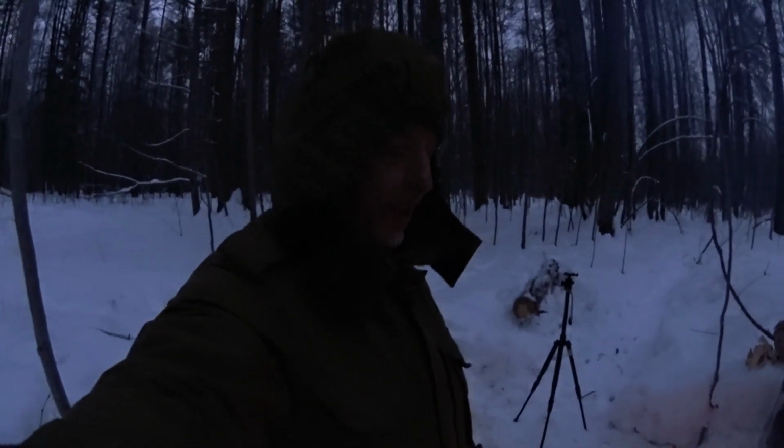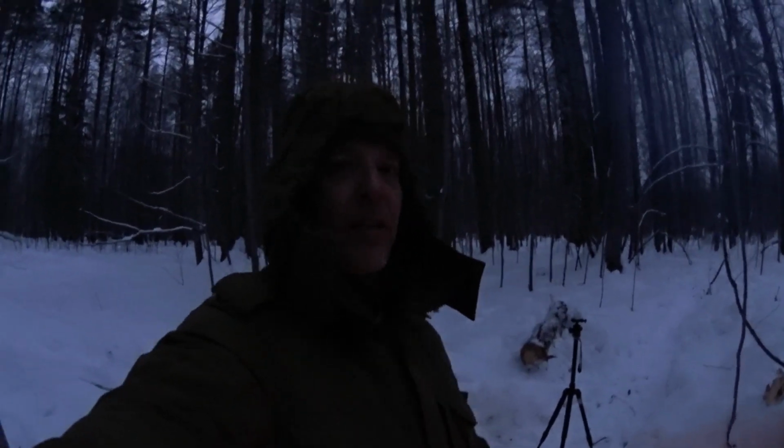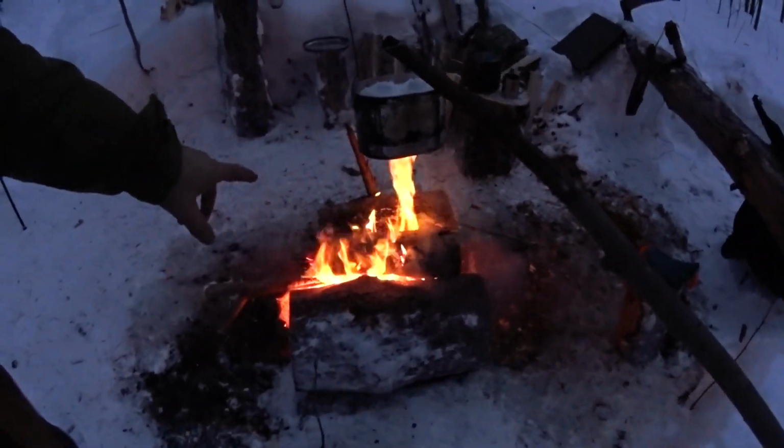So one little thing about setting up camp for especially a Siberian log fire, which is a directional fire and a low maintenance fire, is of course I always set up a little fire first.